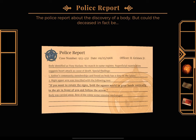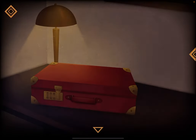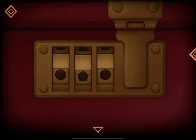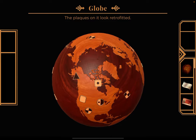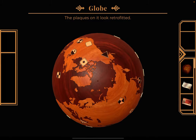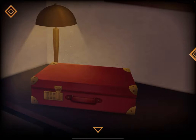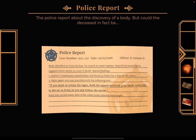You want to rotate the signs, hold the square world in your hands vertically. Wait. Hold the square world. This is not square world. If you want to rotate the signs, hold the square world in your hands vertically in the air in front of you and follow the arrow.